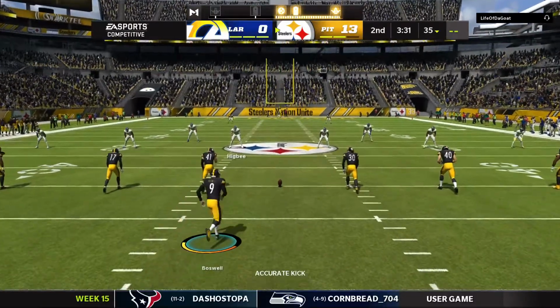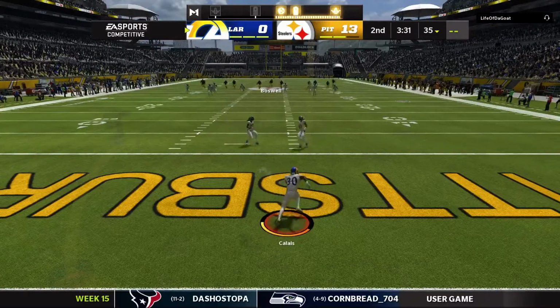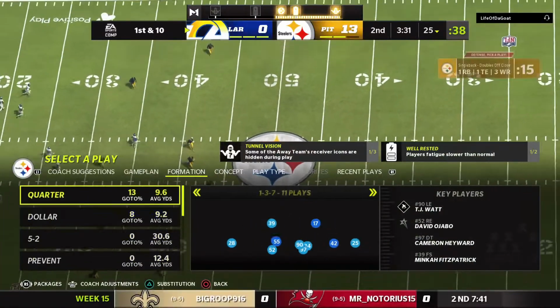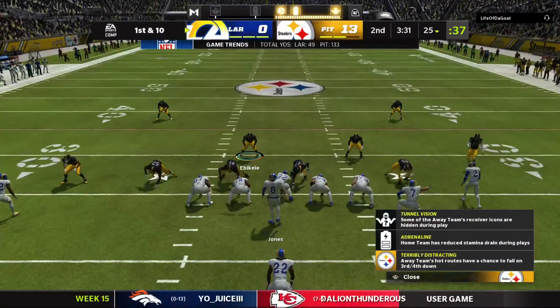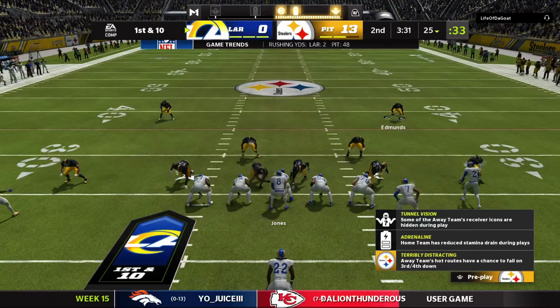So with the missed PAT in his rearview mirror, he goes back out to kick this one off. And that one will bounce out of the back of the end zone, so we will start here at the 25. Set to begin their next drive, the Rams offense at the line. They punted last time they had it.